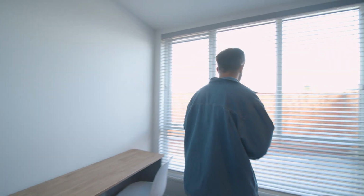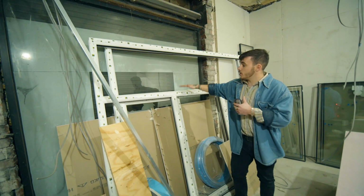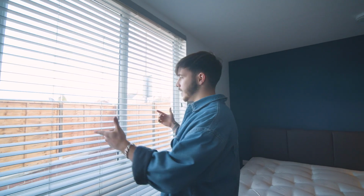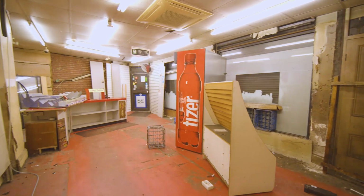And you can see these windows, we kept them really nice and big. In hindsight, maybe we should have made them a bit smaller, but we put the fence up anyway to add that privacy, so now it brings in loads of natural daylight. But this here was the old shop front to the Sashin stores, which was here for about 30 years. And it was this whole space here, and we've split it into 2 HMO rooms.